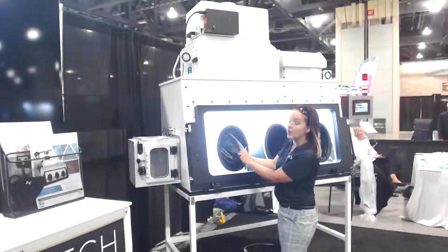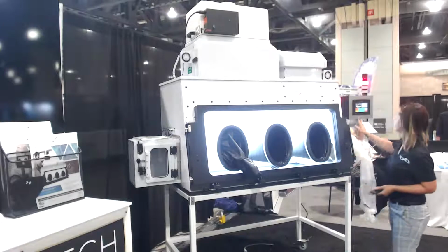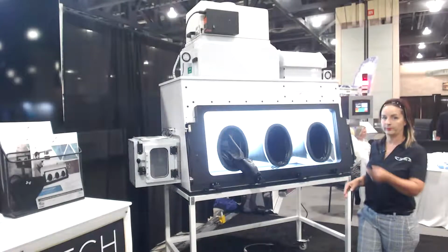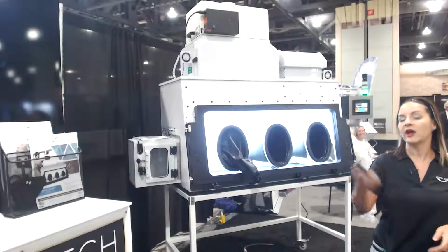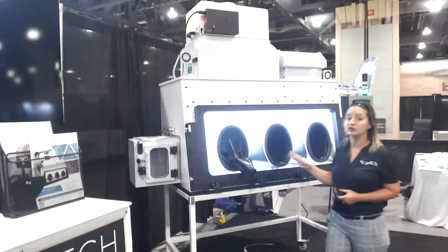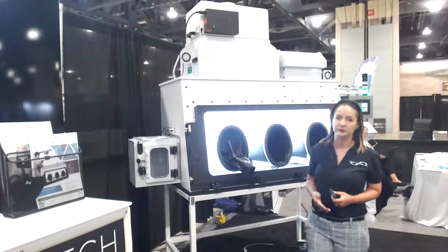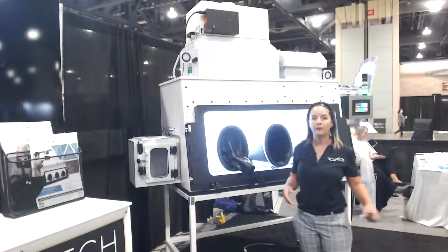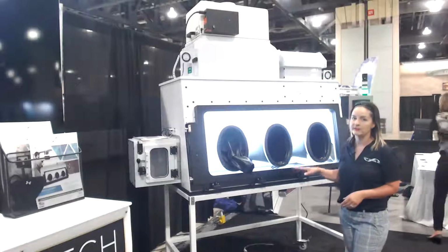So I want to thank you guys for taking a look at this Isolator. The last feature on it is our PLC programming. So that allows you to have better GMP compliance. It allows you to track your moisture and oxygen levels. So if you need to show reproducibility of results for your systems, for auditing purposes, you're going to be able to show that that's been consistent.